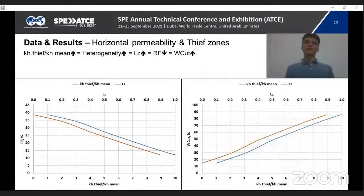Here we have the permeability ratio and Lorentz coefficient in the x-axis and the recovery factor and water cut in the y-axis. Again, understandably, the higher the permeability of the thief zone, the lower the recovery factor and the higher the water cut.